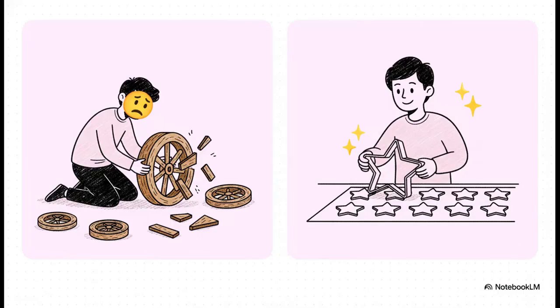Think about it. Writing every single prompt from scratch is like reinventing the wheel. Every single time. It's time-consuming, and your results can be all over the place. A template, on the other hand, is a reusable format. It saves you time, it makes sure you're consistent, and it just makes your whole workflow so much more efficient.